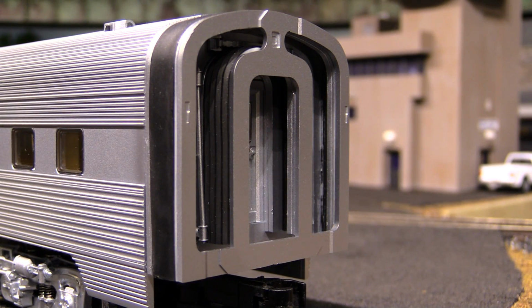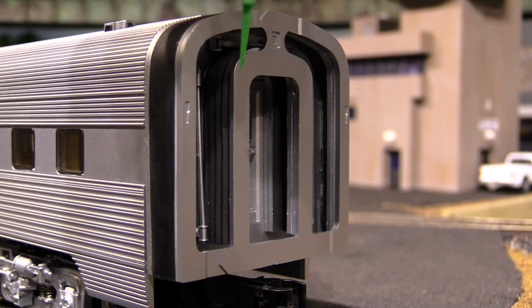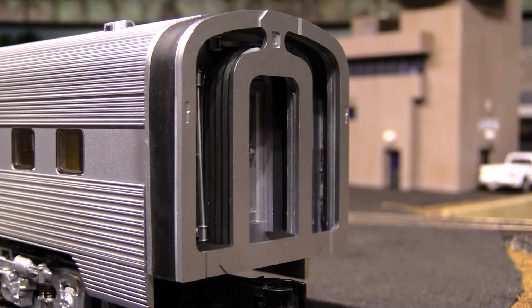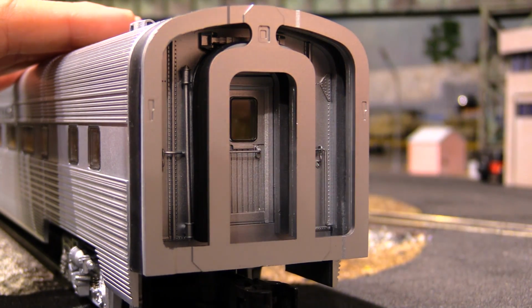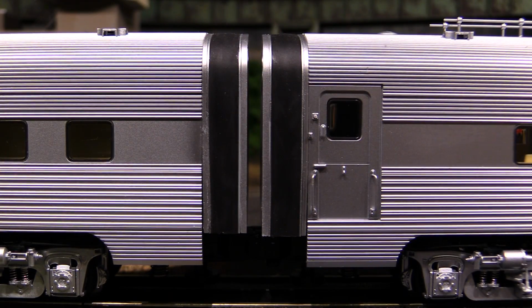The diaphragms on these cars are something special. They're really some of the best looking diaphragms I've seen on a Lionel passenger car. We've got soft rubber on the outside and on the inside as well. And then there's a door in the middle that opens up like that. Looks fantastic. One of the reasons these diaphragms look so great is because when the cars are coupled together like you see here, the diaphragms are very close to each other, and that makes the whole thing look much more realistic than on most three-rail O-scale passenger cars that you typically see.